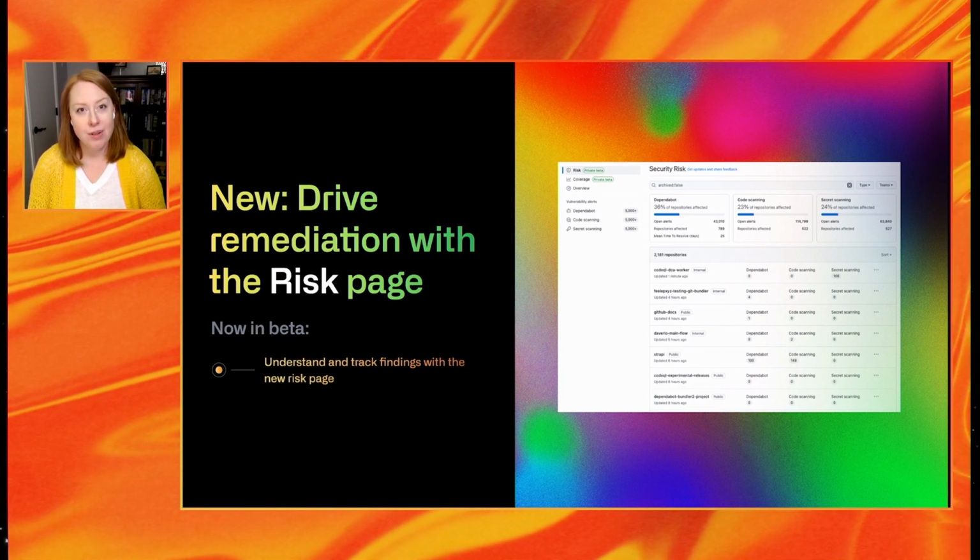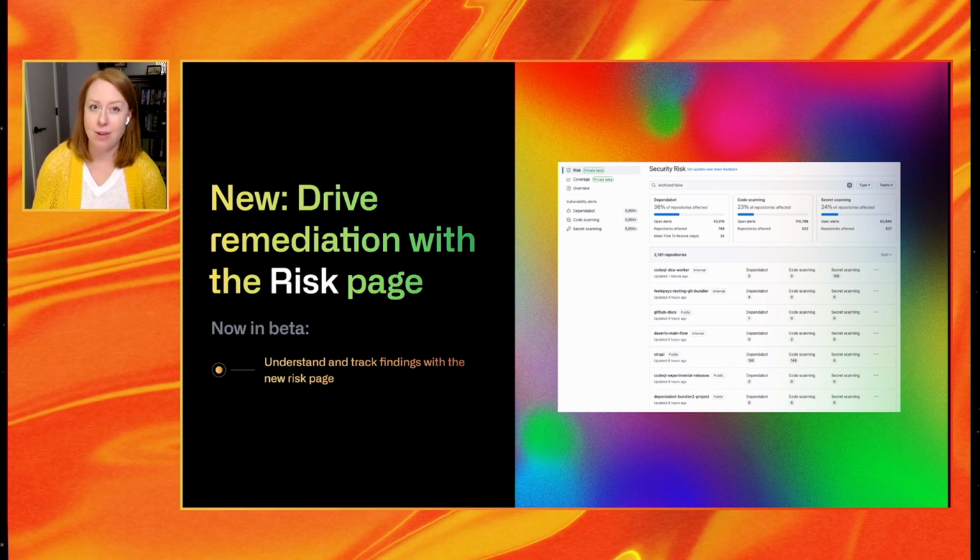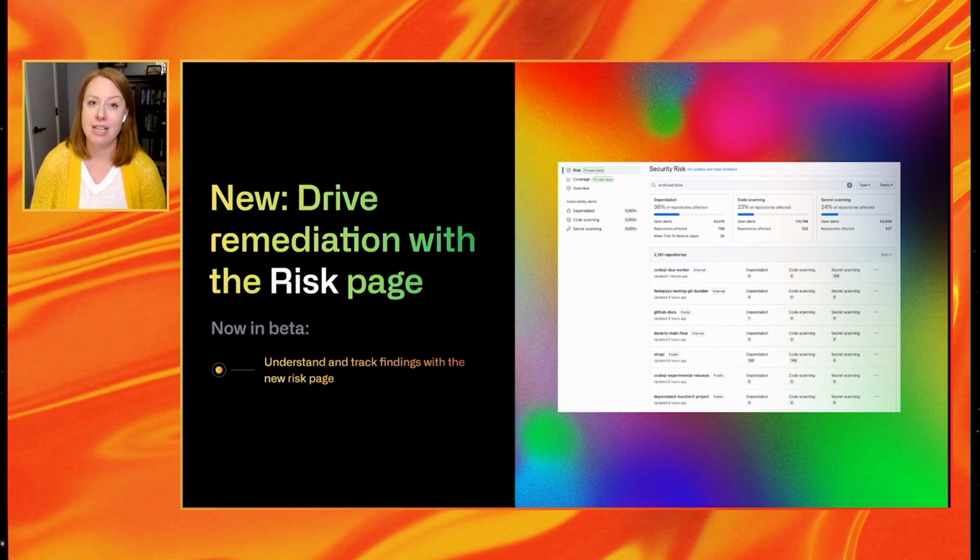The new risk page focuses on just one thing: helping you to understand and drive down the security alerts across your organization. Like the coverage page, there are 3 tiles across the top that focus on GitHub security features: dependabot, code scanning, and secret scanning. For each, you can see how many alerts are open across your organization. We plan to highlight key metrics for each feature. For example, we're experimenting with mean time to resolve dependabot alerts.